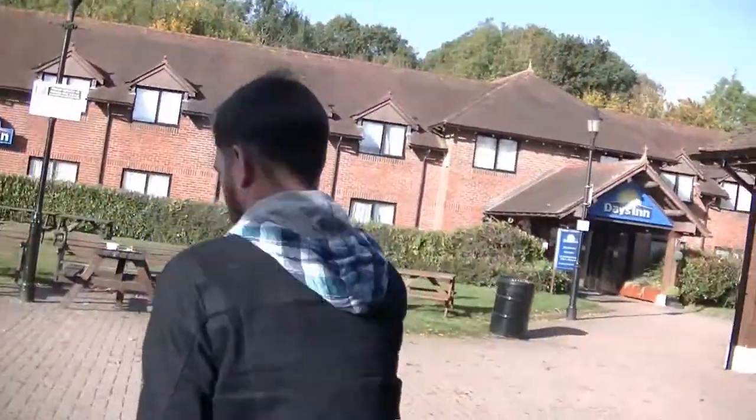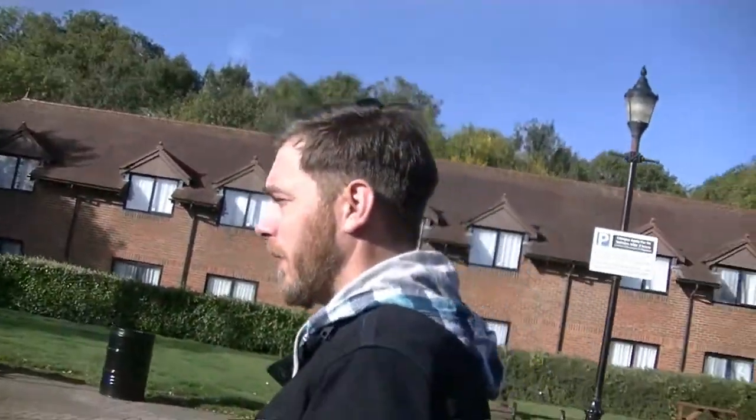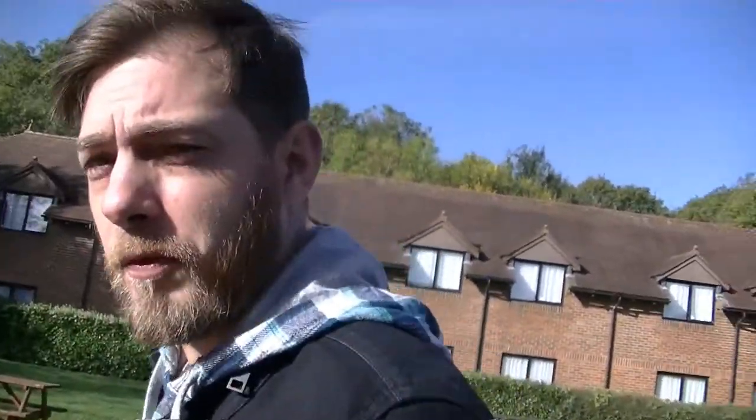Pulling over to the services already because someone needs a wee. Good fun. So Charmaine has had her pee. Get back in the car and carry on with our journey now. Push through, maybe find a bit of breakfast on the way. It's chilly today, really chilly at the moment. Let's hope it warms up a little bit because I'm skinny and I'm freezing. Right, back on the road.